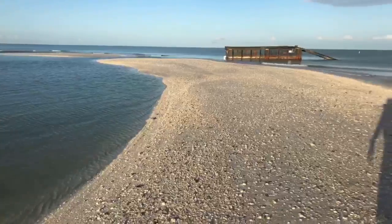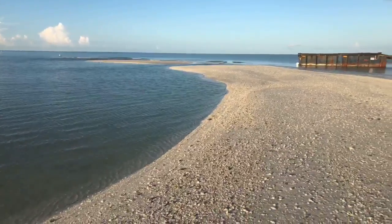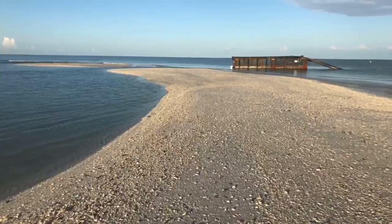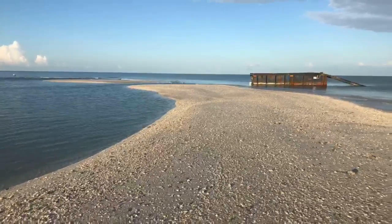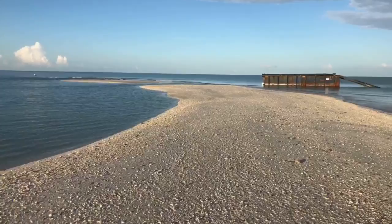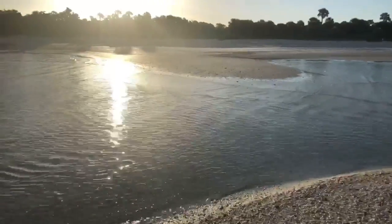This is all that new sand that's been dumped out here. Snap off a photo. A couple quick photos, bear with me. I'm back once again here, heading back towards the beach.